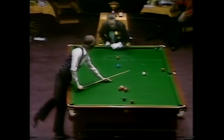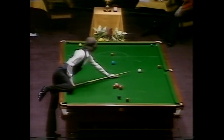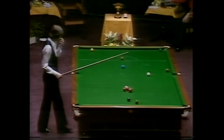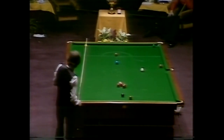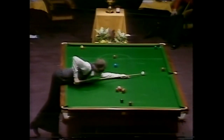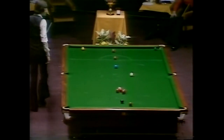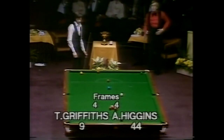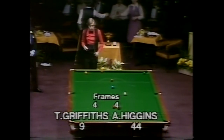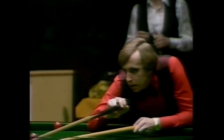Well, Alex attempted to screw the cue ball onto the red that's on the side cushion there, just below the middle pocket, but unfortunately for him, didn't make contact with it. Tried to just push that over the middle pocket. Five, Alex Higgins. Well, there are 67 points on the table, so there's plenty there for Griffiths to still do something.